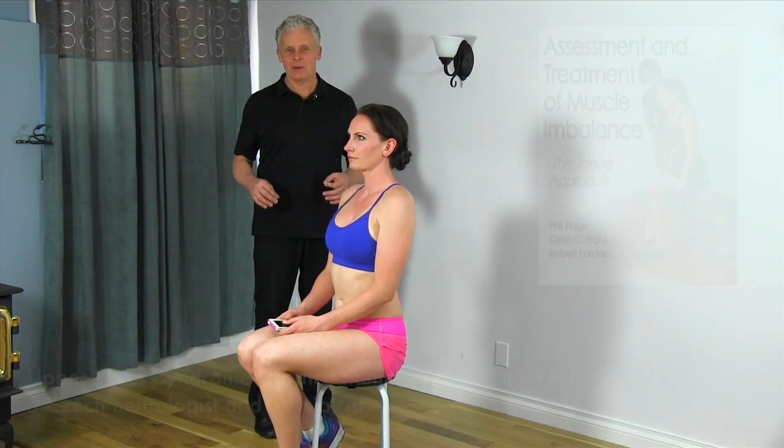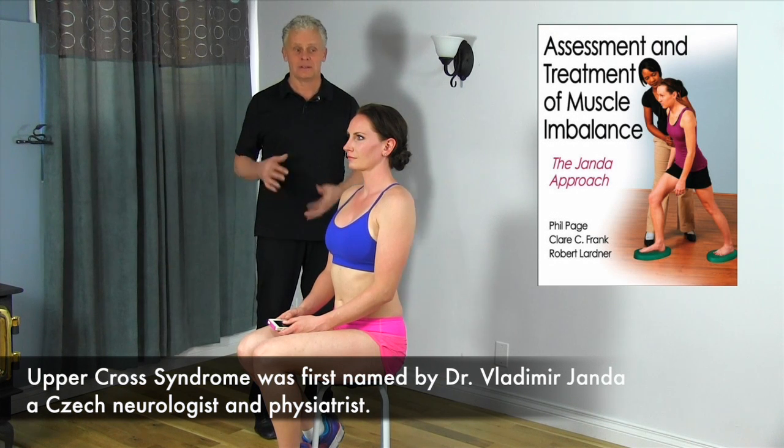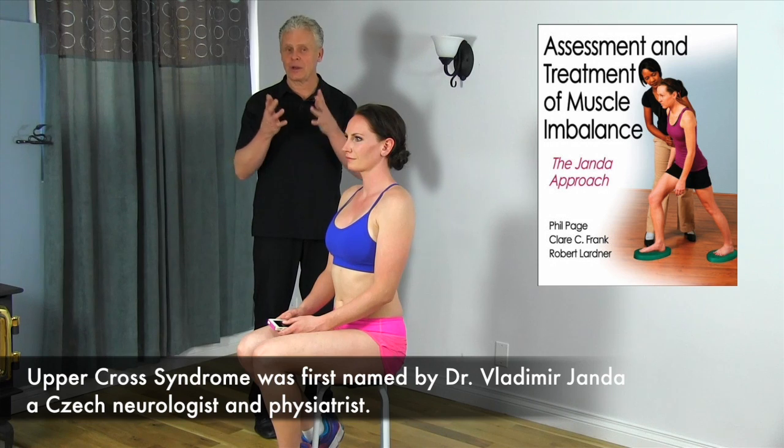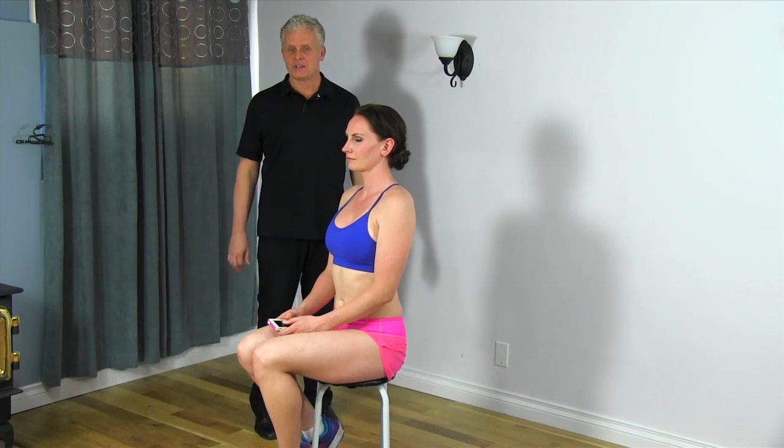We're going to talk a little bit about upper cross syndrome. This is a syndrome which is very common in our society. Anybody who works at a desk, on a computer, texts a lot, whatever it may be, their shoulders will come forward and they're going to create a lot of postural distortions. So let's just go into this here.